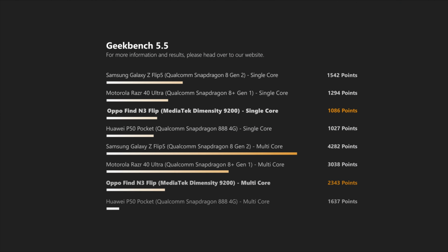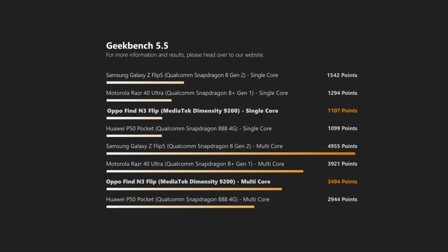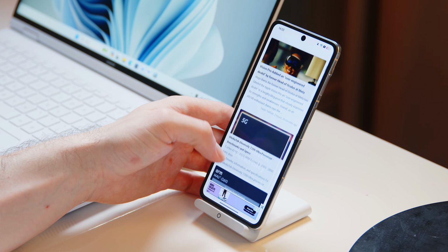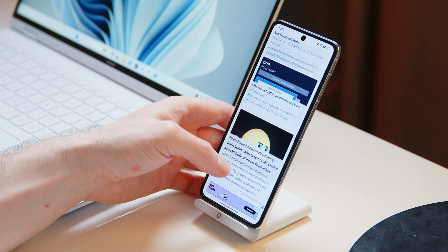On the performance side of things, the Find also offers no reason to complain, even though it does fall behind its Snapdragon equipped competition. That said, you will probably hardly push such a phone to its absolute limits, so you will still have a very good time with your new flippy companion. Apps load quickly, scrolling through the most demanding websites is incredibly smooth, and the overall user experience was pretty flawless during our time with this one.